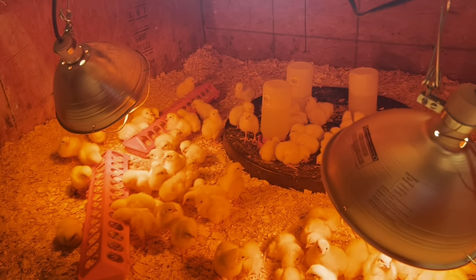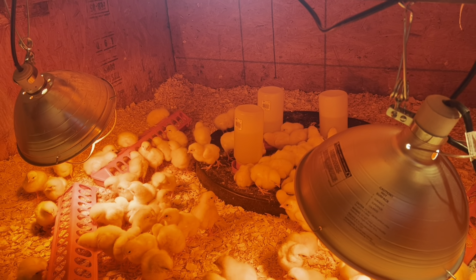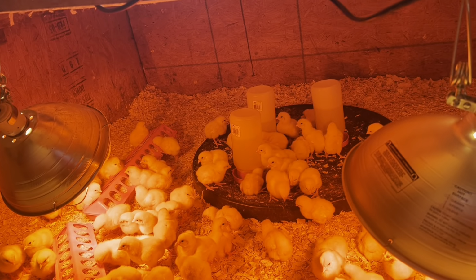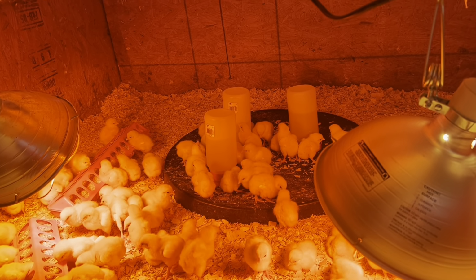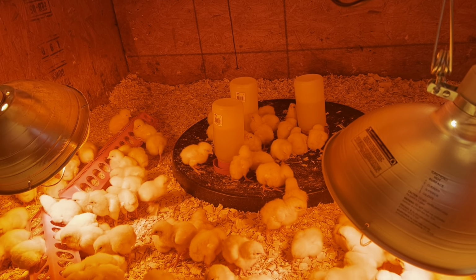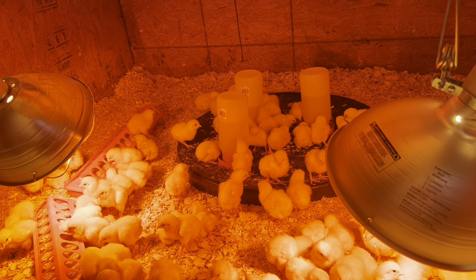Now, we don't use those quart drinkers forever because, I mean, you just spend a lot of time refilling them. But let me warn you. One of the mistakes we made when we first started getting baby chicks was we had some larger drinkers, we had some gallon and some few gallon drinkers, and they have a large lip around the edge of them.